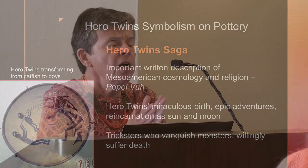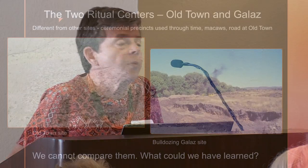Okay, so let's look specifically at how Mimbres sites are different from each other. I've shown you some similarities. I've mentioned some differences. Let's talk about the first difference. There are two ritual centers, as near as we can tell. And we were surprised by this. This is not something we knew 40 years ago when we started doing Mimbres archaeology. To us, all the sites really did look the same at that point.